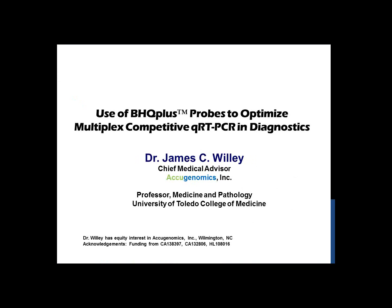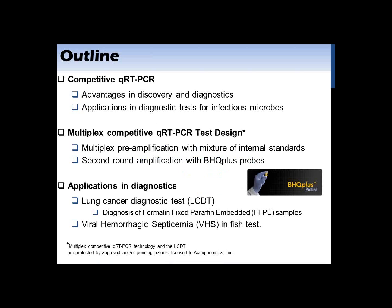Okay, so the outline is I'm first going to speak briefly about the basics of competitive quantitative real-time PCR, advantages of this approach in discovery and diagnostics, and I'll mention applications that are currently in commercially available diagnostic tests through Roche for infectious microbes. Then I'll go on to describe the applications of multiplex competitive RT-PCR and test design, talking about the multiplex preamplification with a mixture of internal standards, which is a technology that is licensed to Accugenomics, followed by a second round amplification with BHQplus probes.